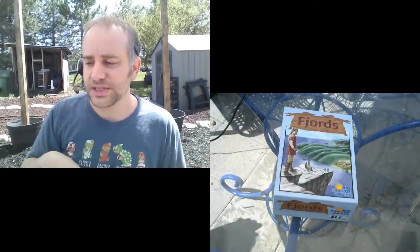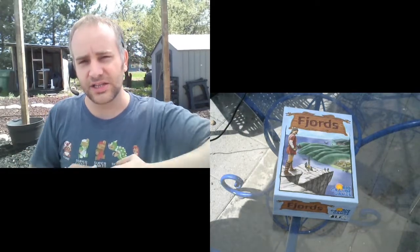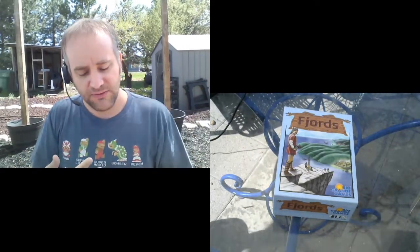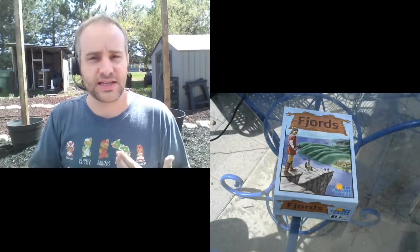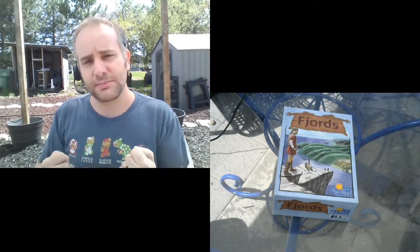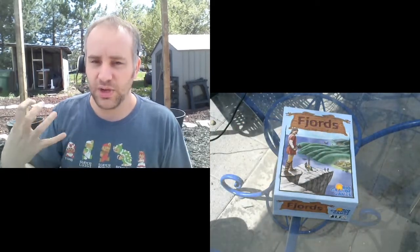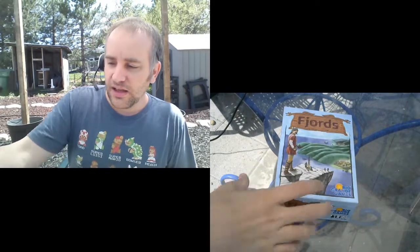I would also probably change the illustration. Usually, I want a certain level of excitement in the illustration. You want to have the viewer project themselves onto the situation or the person on the cover, and so it grabs them a little bit better. And so the illustration here is good, but I think it could be improved in that regard.